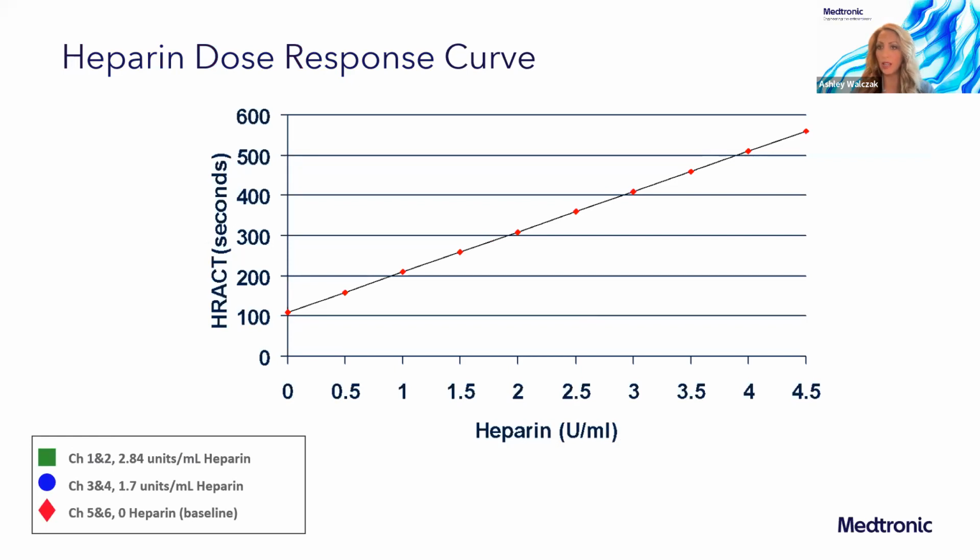So the cartridge has everything run in duplicate, but the first 2 wells do not have heparin in them. And this will give you your baseline ACT response.